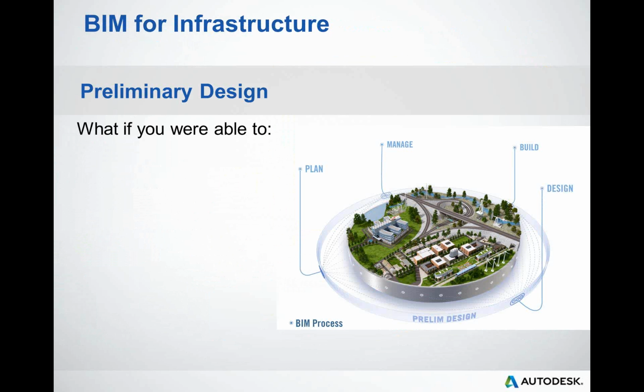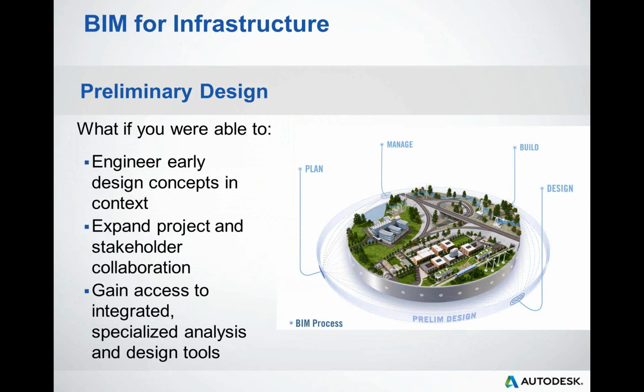So we're more effectively able to collaborate and communicate across large teams by sharing these models. It's going to allow us to improve public engagement, help us to gather feedback. It's going to aid in the speed of the approval process like we've talked about in the past. So what these are going to do is advance our design, our simulation, and analysis here. Okay. So in that way, we're going to be able to see early design concepts, expand the collaboration. We're going to gain access to more integrated and specialized analysis and design tools.